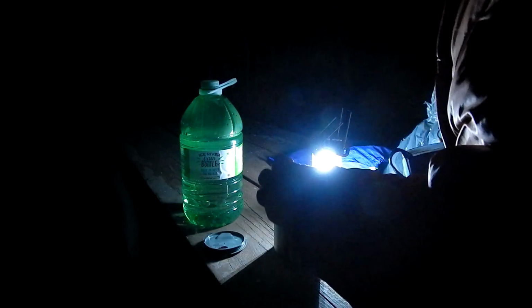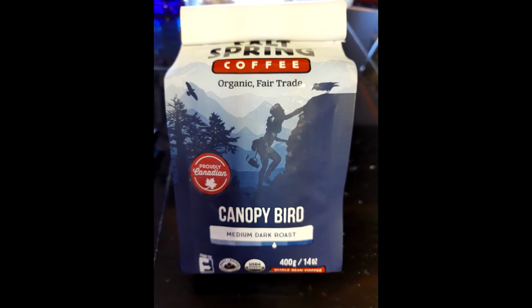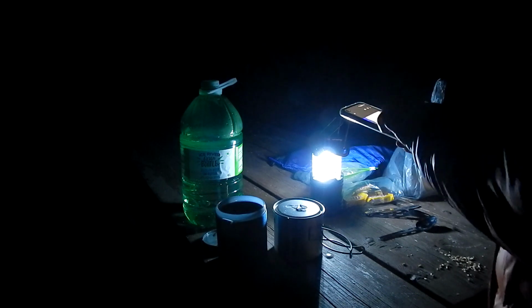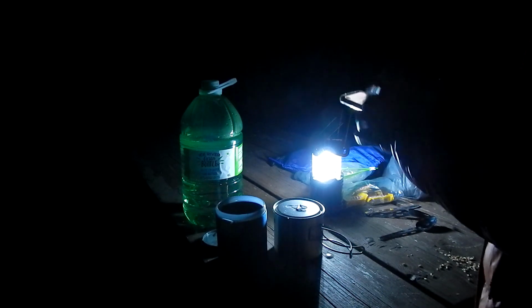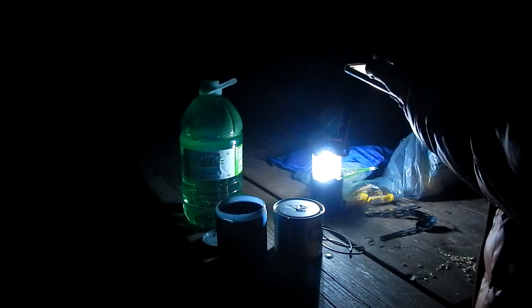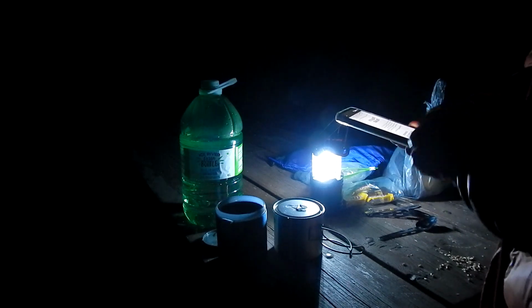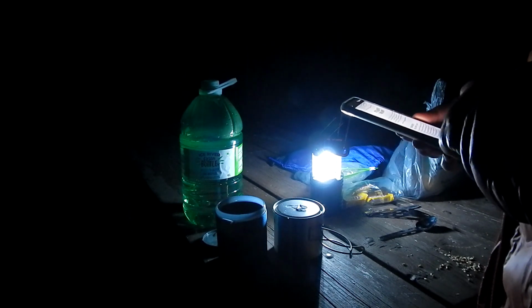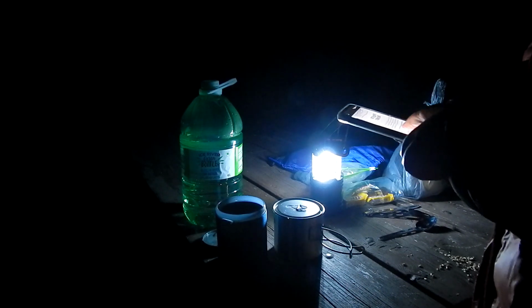And this one is called Canopy Bird. And it's organic, fair trade, proudly Canadian. Let's see, I got the picture on my phone, so I'm just trying to look at it while I say this. Okay, so I'll read you the side here. Better coffee starts here. Since 1996, Salt Spring Coffee has been pioneers in roasting great tasting, fair trade, organic coffee that doesn't compromise the earth. With only the highest quality coffee beans roasted to perfection, you'll love the taste in every cup. Learn more at saltspringcoffee.com.